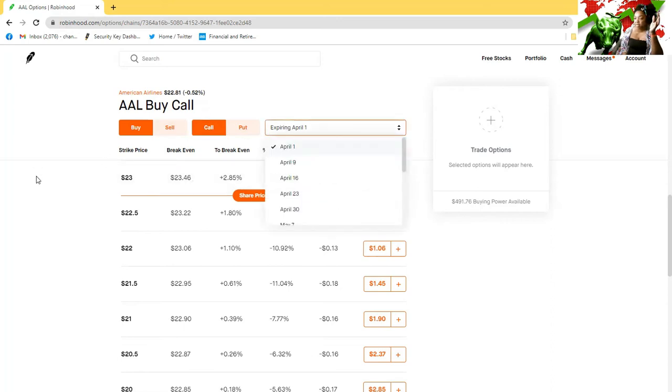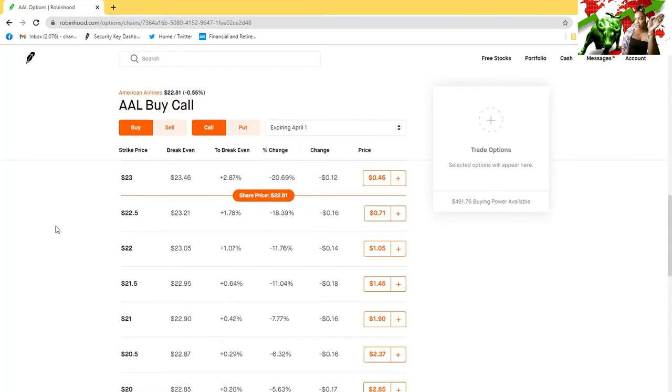Now, I understand it's a lot cheaper to buy options that are closer to today, but you might not make your strike price by the date if you try to go cheap and go close to the day. Now, what do I mean by that? If I chose this one, this expires this Friday, which is April 1st, the day before my birthday.